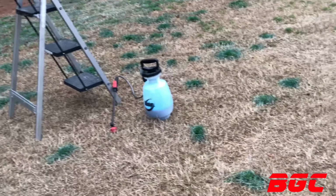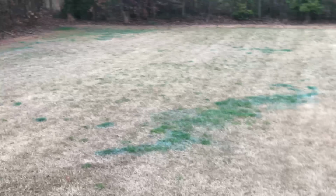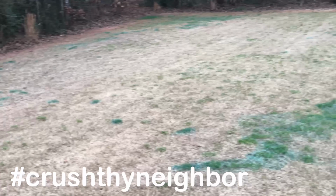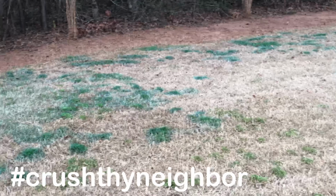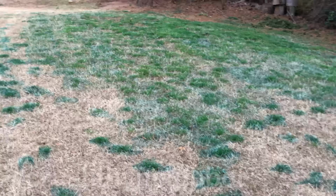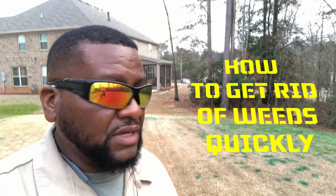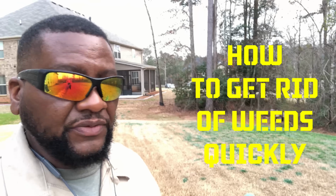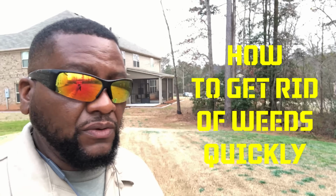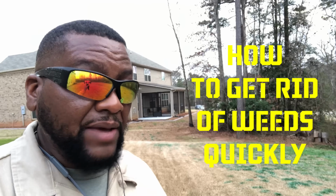Now generally, I even went over here to the other side because I saw some annual bluegrass over there. Generally, that stuff takes a week or two to work. But guys, what I just done is amped it up. So we got the whole yard covered, and then we went back to individually treat each weed. So okay, yard fanatics, I hope that kind of clarifies the best way to kill weeds quickly in your Bermuda lawn without damaging the lawn.